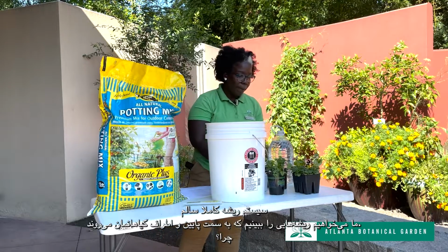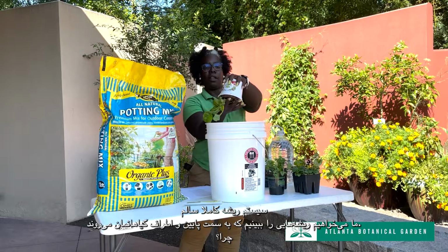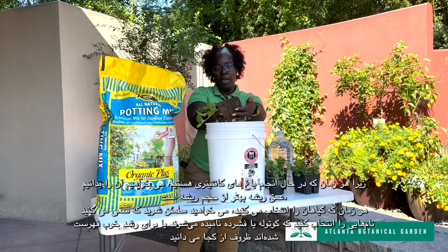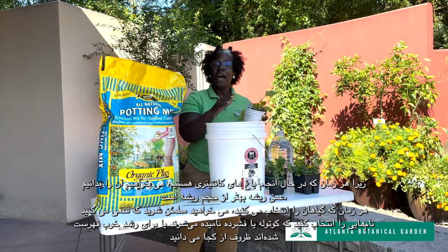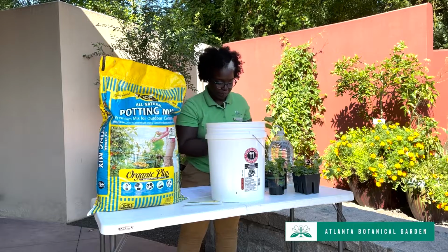Now, when we are planting our plants, we want to make sure that they have a pretty healthy root system. We want to see roots going all the way down and around our plants. Why? Because whenever we're doing container gardens, we want to know that root depth is better than root volume.